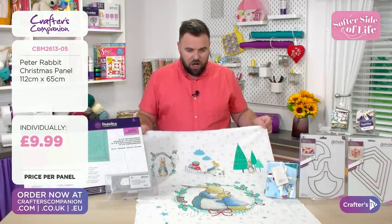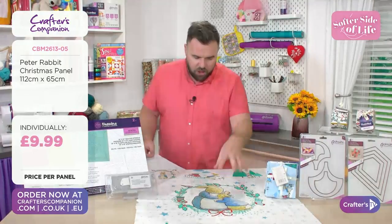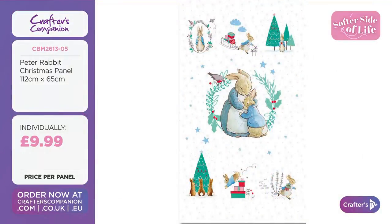All of that different artwork on there. So you've kind of got 1, 2, 3, 4. You've got about sort of 7 different focal points on there. You can obviously use it as one big piece or you can cut that down. It's totally up to you. It's $9.99 per panel, which is a great price.